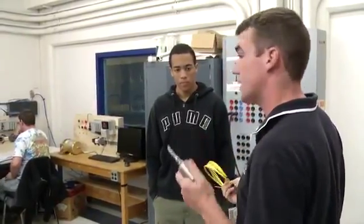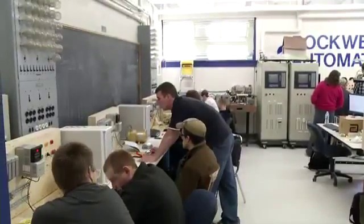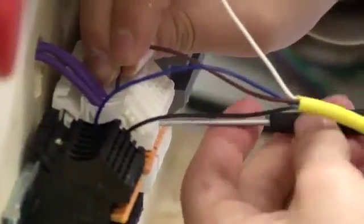I would say the key word is applying. We're more focused on getting stuff out in the field, hands-on experience. We're much more lab-driven, really putting the tools on something along with the classroom, learning it.